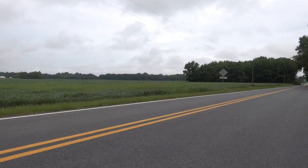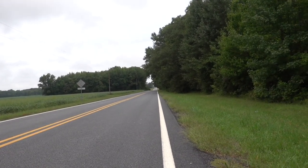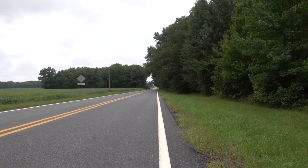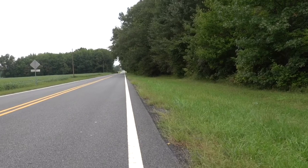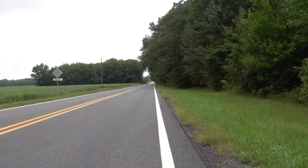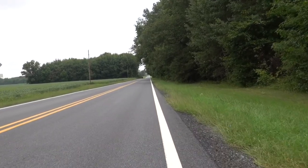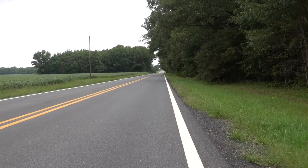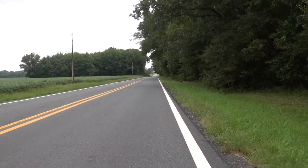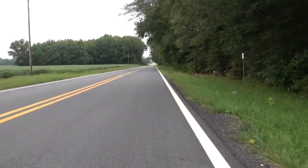So we're going to just continue going down here, see what we can find. So far, this is about as premier of cycling as you can get. Although there's 95% humidity, it's 80 degrees, but fortunately we do not have direct sunlight. Otherwise, these Alaskans would probably be perspiring on the side of the road by now.